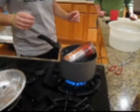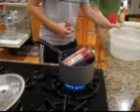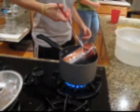Is there any beer in the can? I wish. No. So in other words, no beer will be destroyed in the course of this experiment. There will be no alcohol abuse. Yeah, don't abuse the alcohol.